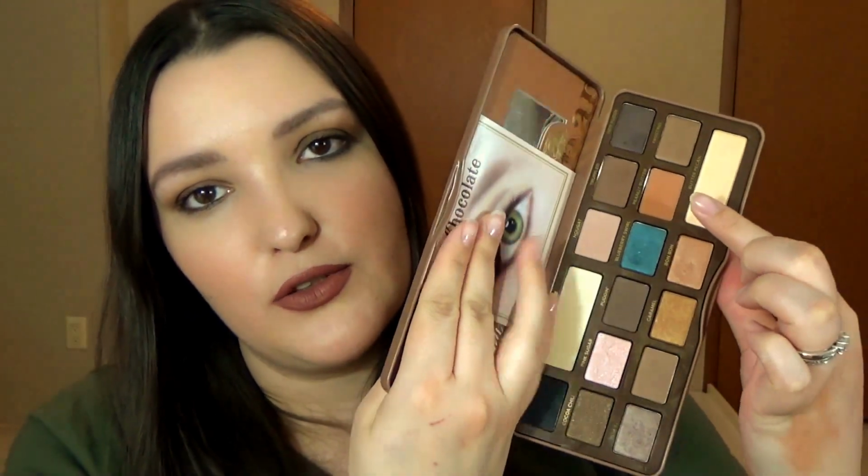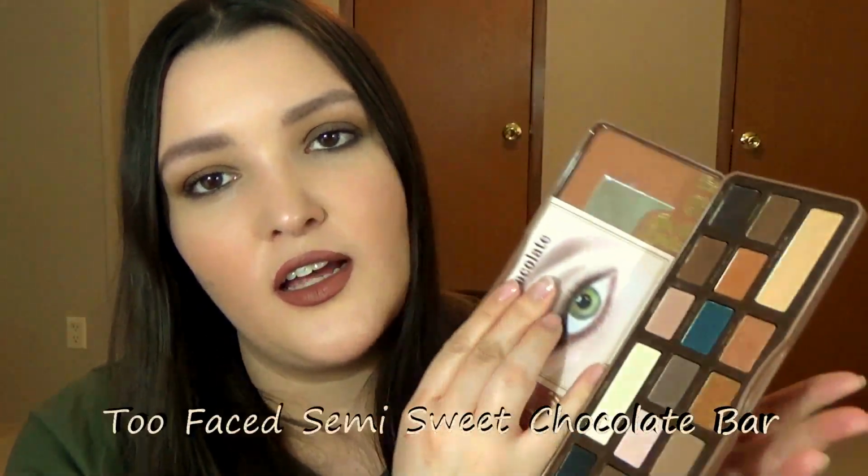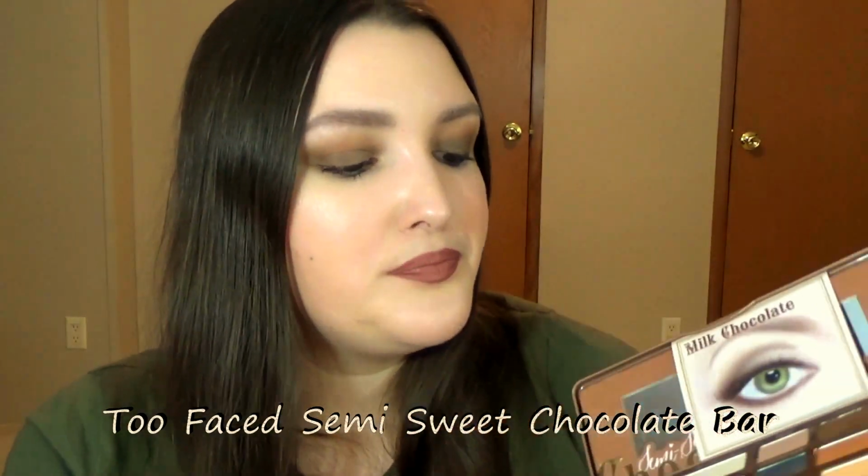So my next monthly favorite is the Too Faced Semi Sweet Palette. And I know everybody's going to be talking about the Bon Bon or the Sweet Peaches or the Peanut Butter and Jelly. Okay, this is the palette that started the Peanut Butter and Jelly craze. This beautiful shade right here. I really, really love the Peanut Butter shade in here.